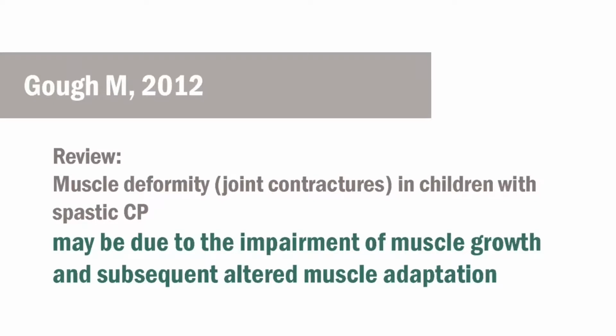Now, in saying this, we do need to make sure we don't have our blinders on. We need to think bigger than simply range of motion and contracture and stretch. We have to recognize that it's about muscle and muscle growth and physical activity. And this is an excellent review because it reminds us that just like the osteopenia that is seen in bone of children who are inactive is actually a result of that physical inactivity, similarly, it may be that the contractures that we're seeing are actually due to muscle growth limitations and muscle strength limitations. So I invite you to read that article as well.